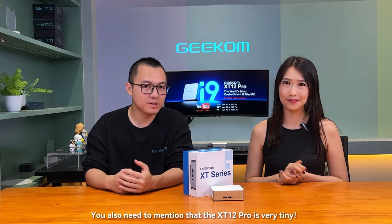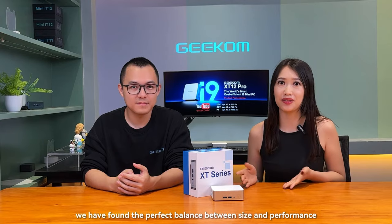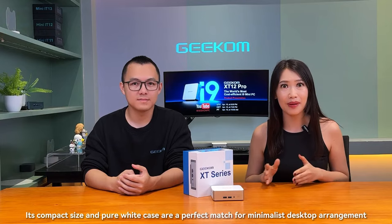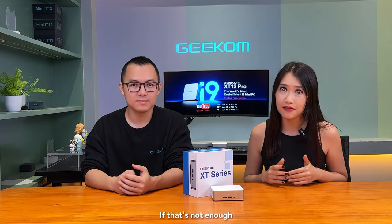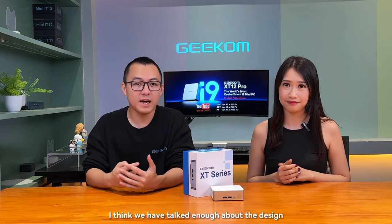You also need to mention that the XT12 Pro is very tiny. Yes, after quite a few adjustments, we have found the perfect balance between size and performance. The XT12 Pro measures only 117 by 111 by 36 mm and weighs around 550 grams. Its compact size and pure white case are a perfect match for minimalist desktop arrangement. If that's not enough, you can also use the included VESA mount to hide the mini PC behind the monitor. Well, I think we have talked enough about the design.